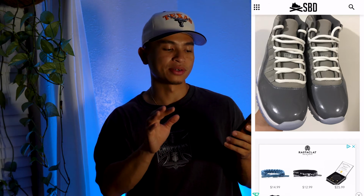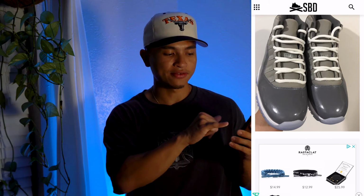The one thing I do like, and I hope this is consistent for all pairs, is if you guys look right there where the toe cap is, I'm liking how it's not see-through and it's completely milky, cloudy up until the very top. And that used to be another way you could tell if your shoes, or specifically your Air Jordan 11s, were fake or real. All the fake ones would have a clear see-through part right there. All the real ones would be very cloudy, very filled in. So I'm glad that Jordan Brand is still sticking to that.